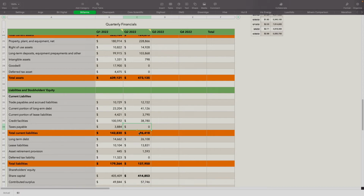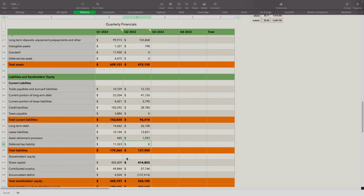So total current liabilities is 96 million compared to 142. So that's actually pretty good that they went down. Long-term debt did increase a little bit to 26 million. Lease liabilities increased a little bit as well to 13 million. And asset retirement provision increased to almost 6 million. And deferred tax was zero.